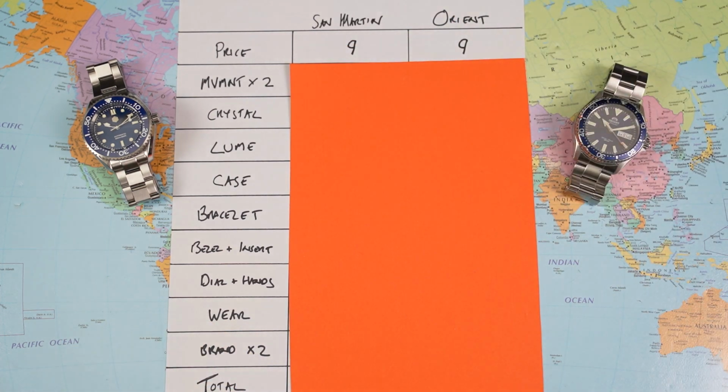Both of these watches cost just about the same money, just about $200, hence both get 9s.